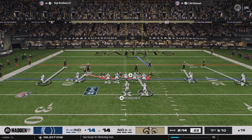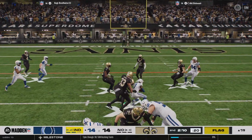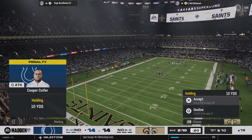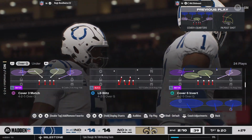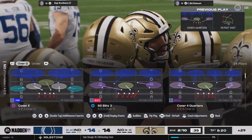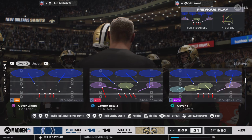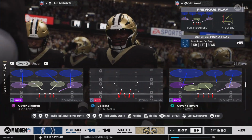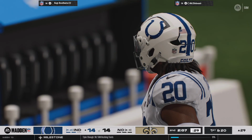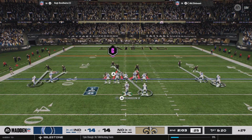All right, they look set now. Here we go, 1st and 10. Out of the shotgun, they'll give it to him inside. He's tackled there, so a nice start to a new set of downs, but let's see if they keep it. So let's examine this flag. Double the distance to go after that holding call. It's now 1st and 20.